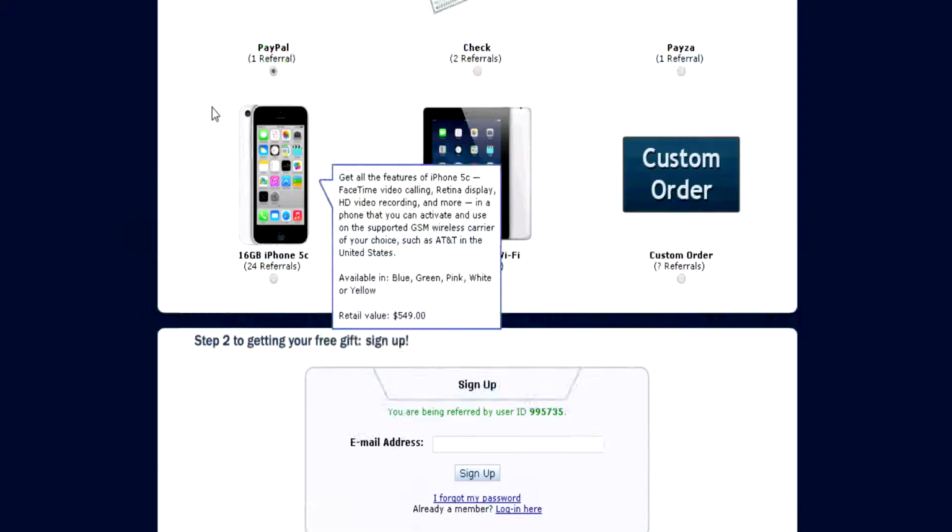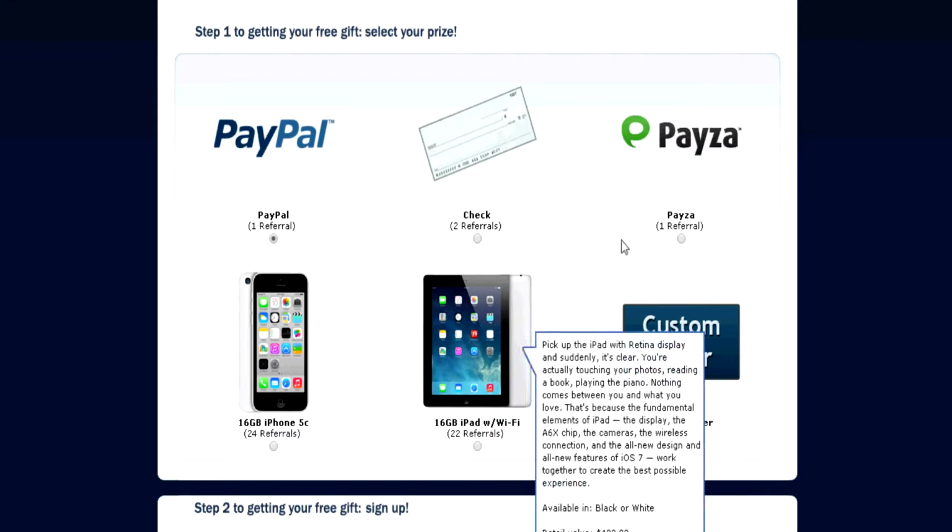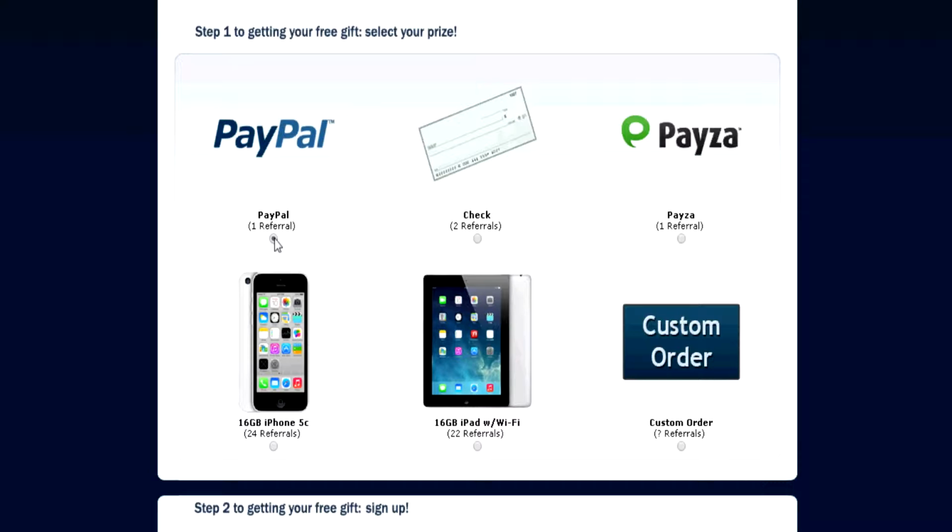Once you get here, you're going to choose one of these, PayPal or Payza, and when you choose this, you're going to get paid $20 per referral. So that's it. You either pick PayPal or Payza. You could use a check, but you're going to have to wait until every two people to request a check. Just get the money while it's available; if you have PayPal or Payza, just click those.